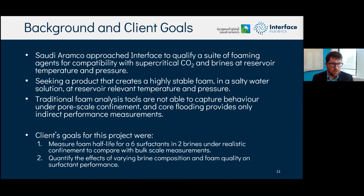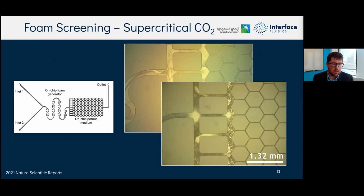So for this project, their goals were to measure the foam half-life of 6 different surfactants in 2 different brines under realistic confinement of their reservoir and compare those to the bulk scale measurements that they'd already done, as well as quantifying the effect of varying the brine composition and foam quality on various surfactants performance. As I mentioned, in this case, we designed an analog that had representative permeabilities, pore throat sizes, and porosities. As well, you can see upstream of that porous media, we've got a foam generator. So this was a custom solution for Aramco that delivered some really excellent data.